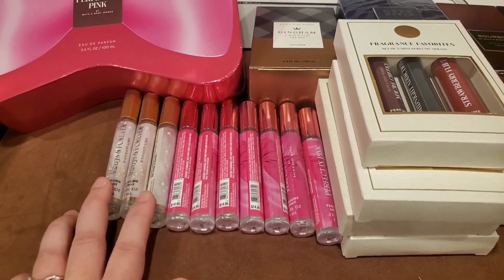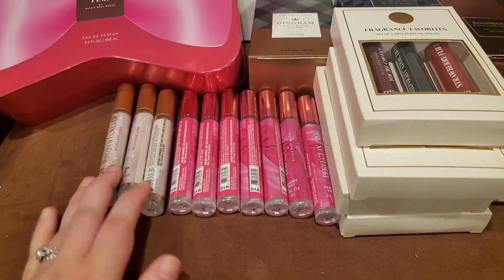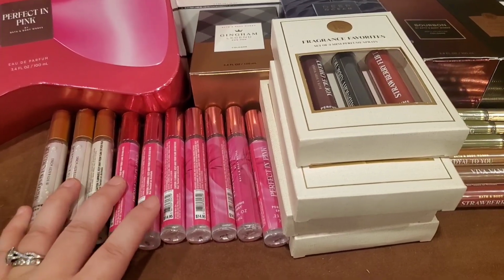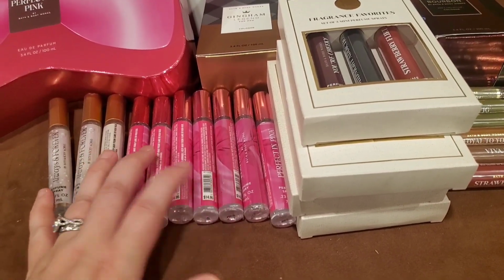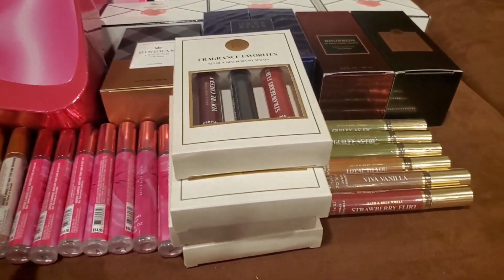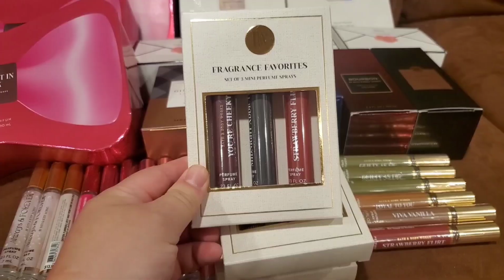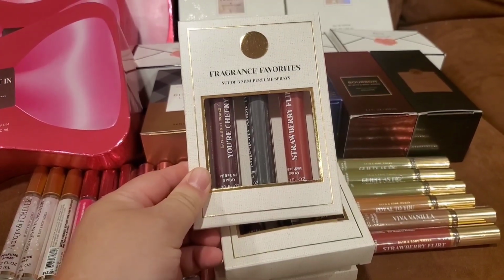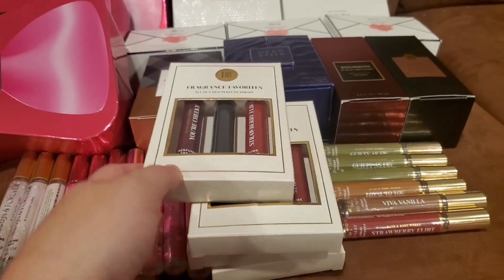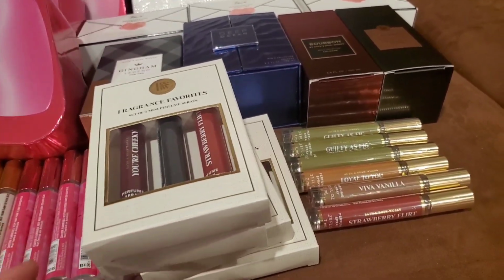So Always and Forever was 75% off in the travel sprays the first day, so I picked up those 3 when I saw it the first day at one of the stores. And then I got 3, 4, 5, 6, 7 Perfect in Pink travel sprays. I'm counting these sets here. They were 75% off, so they were just under $10, and they include 3 of the luxury perfumes. So I got 4 of those sets, so that's 12.